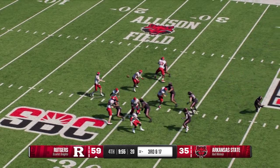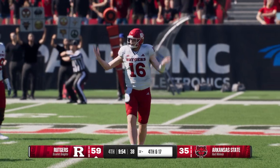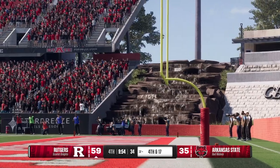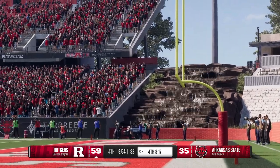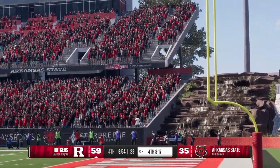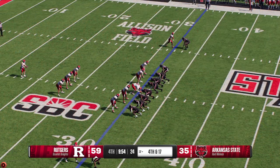Looking downfield, and he needs a bunch. And that's incomplete. A defender all over him. Knocked the ball to the ground. 4th down coming up. And that is a frustrating possession for this offense. You wanted to run the football, maybe take some time. You did the opposite. Got in a bad situation, threw the football, stopped the clock. Not how you manage a game late in the 4th quarter.